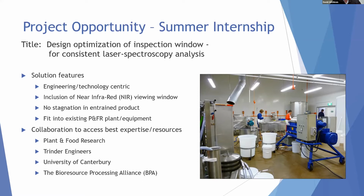So they needed some sort of near-infrared windowing facility that would allow product to flow beneath it and allow them to develop their sensor systems and analytical systems to observe the product as it flowed past. And also not introduce things like stagnation or pockets of gas gathering within the processing stream. And that sounded to us very much like the sort of business we do, which excited Sue Marshall and the team, because it's something that they just didn't have the immediate resource or time to look at.